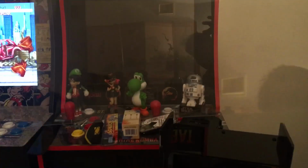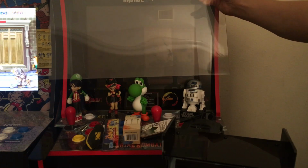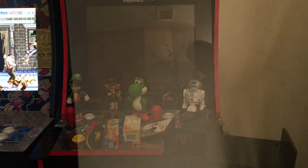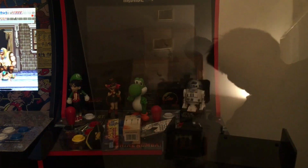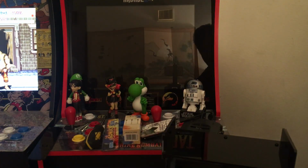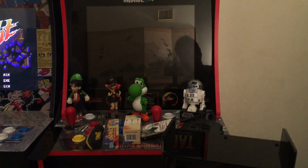I can even use this for this thing. It's big enough for this. See that? For my marquee. So I want to get more of this sheet, and it's good because you can actually use a scissor and cut it without any hassle. So that's what I use to do this. I need to make one for.